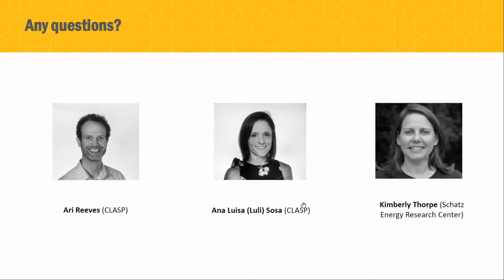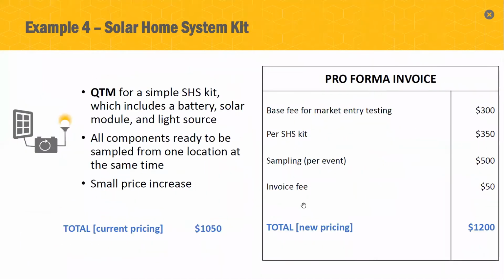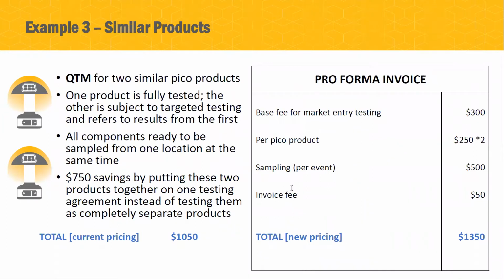Yeah, Ari, can you go back to slide 3? We have a similar products policy on the website, and we can send you the link to that after this call. But a similar product is basically any product that shares components. So it comes in all different formats, but it's almost any time you're referencing results, you're talking about a similar product. The reason that it exists is just to be clear that you don't need to retest the same things again and again. If they've been tested, they can be referenced.